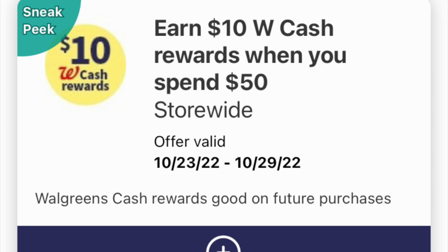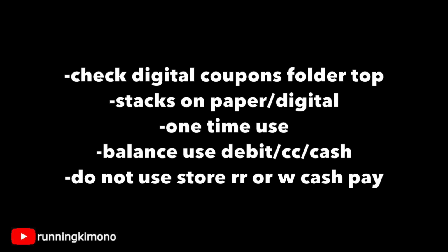The first thing that we're going to talk about, if you check your digital coupons folder at the very top, I got a booster in both of my accounts, and this is the one that I got: $10 of Walgreens cash when you spend $50. You know, it's expensive. Definitely check the top of your digital coupons folder if you might have it. Remember, it's always your mileage may vary. Not every account gets one.